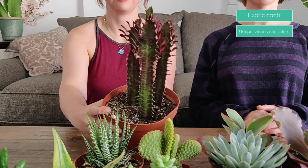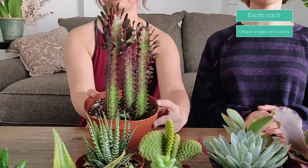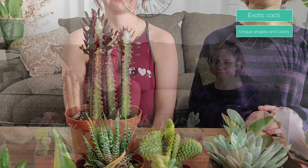Okay, so our final toxic plant for animals is among the Euphorbia group. This is an African milk cactus, and it's favored by many collectors because of its hardiness. However, these are generally toxic to both humans and pets, so they should be handled with care.